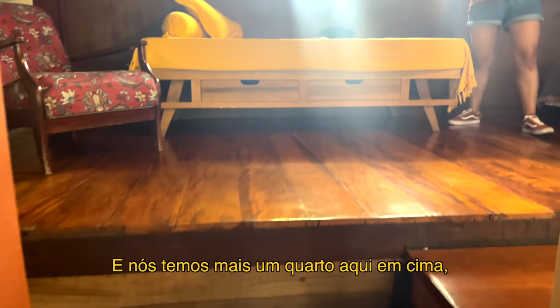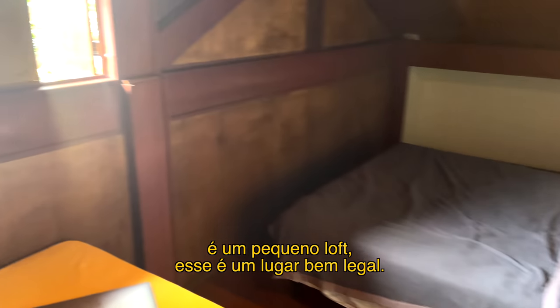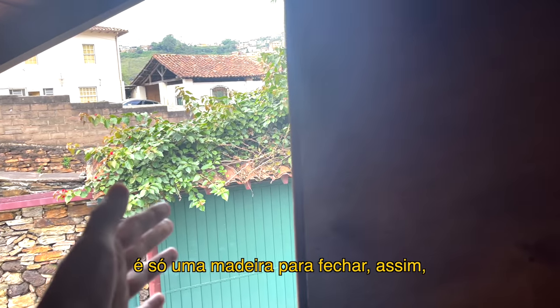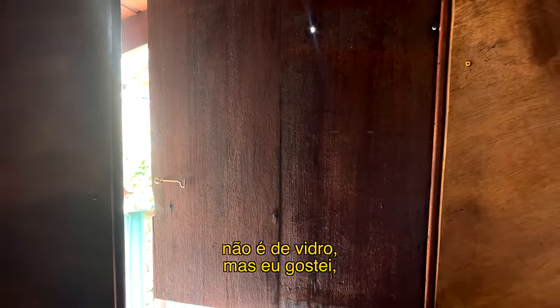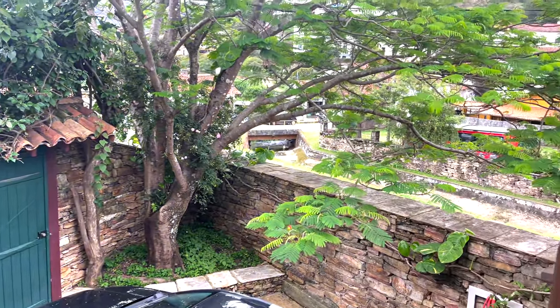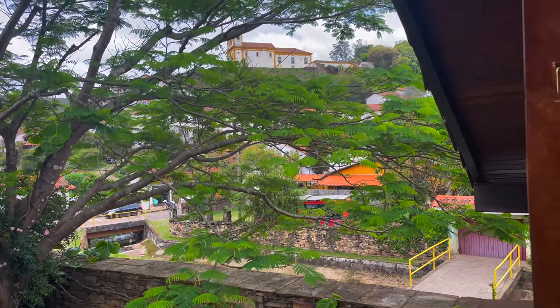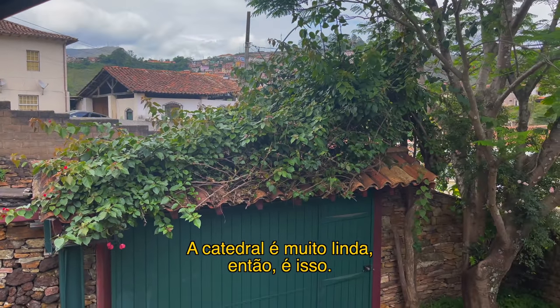And we have another room up here, which is where we're staying. It's a very small little loft. Very nice here. And it doesn't even have windows. Obviously it has something to close it with, like that, but it's just not glass. It's quite nice, I like it. Again, you can see the cathedral. It's very beautiful. So, é isso.